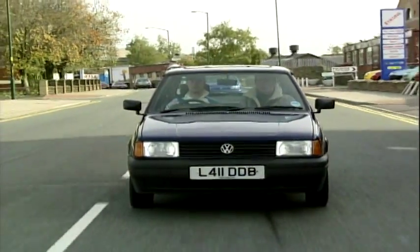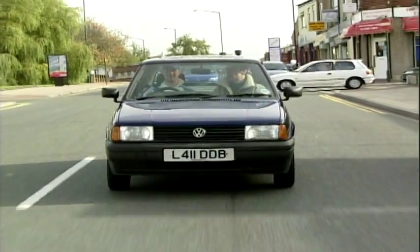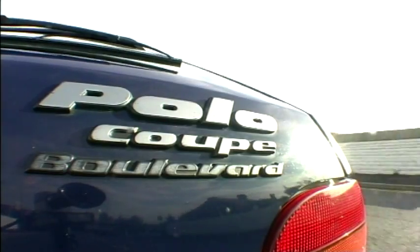So what do you think of it? The Polo? Nice little car. Overall, yeah, it's a great little runaround. When you buy a car, you're going to have to eventually bring this back to your mates and your friends. How do you think they're going to react to it? Are they going to laugh you off the planet? Well, like I say, not everyone's got a coupe. Yeah, okay. It's a German coupe.